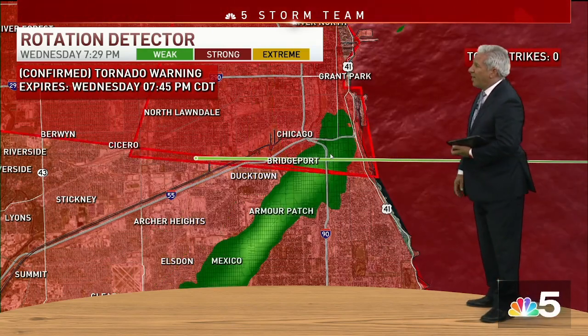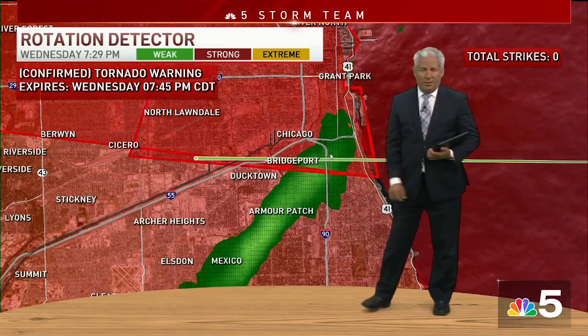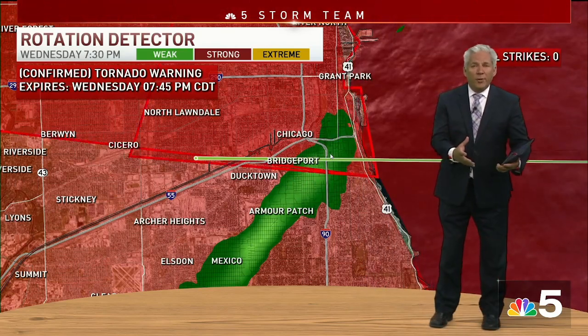We've already seen multiple tornadoes spin up. As I mentioned before, we have 3 confirmed tornadoes. But I would not be surprised if more were confirmed as damage teams go out over the next couple of days and assess the situation. It wouldn't be surprising at all to find out that we have seen more. And you can see now, the latest scan here, a little bit straighter of a line.